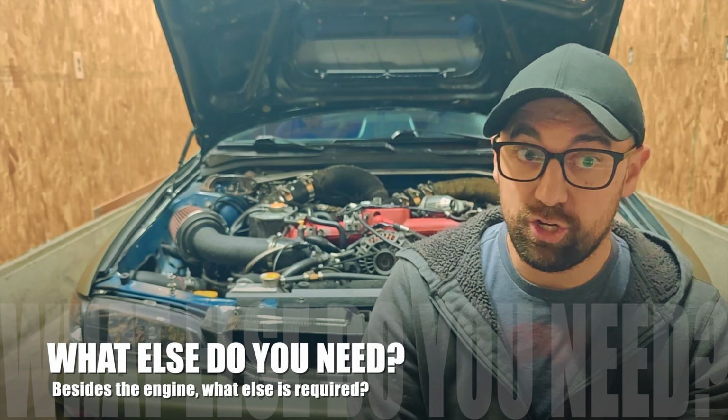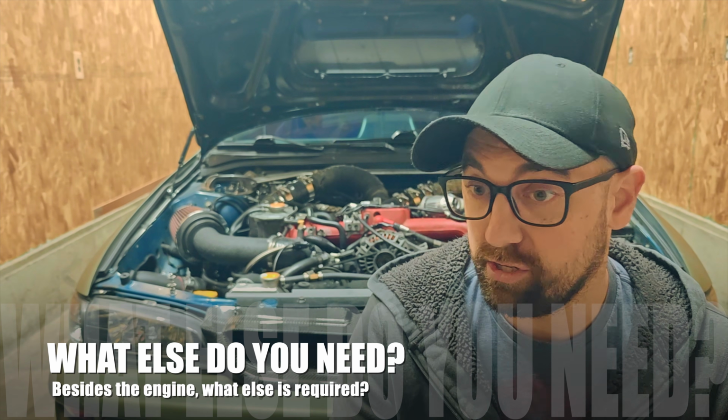What do you need in addition to the Subaru motors or these JDM Subaru motors to get them up and running, right? What do you need? Is it just the motor? Is it just a drop-in? It depends. Obviously, it varies from vehicle to vehicle. If you're putting this in a 93, it's obviously going to be a lot more wiring. If you're putting it into an 02 WRX, it's pretty simple wiring.